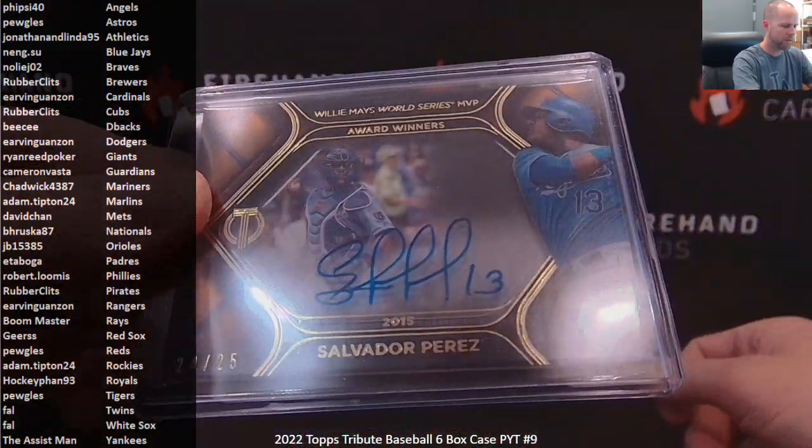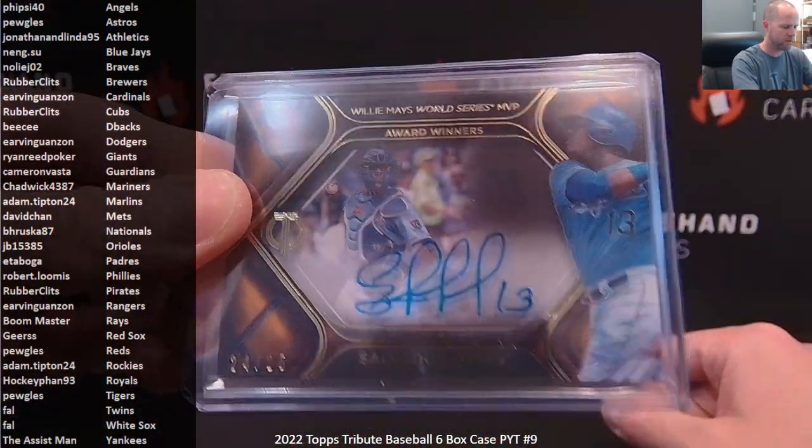And Willie Mays, World Series MVP to 25 of Salvador Perez. That's it for the break.